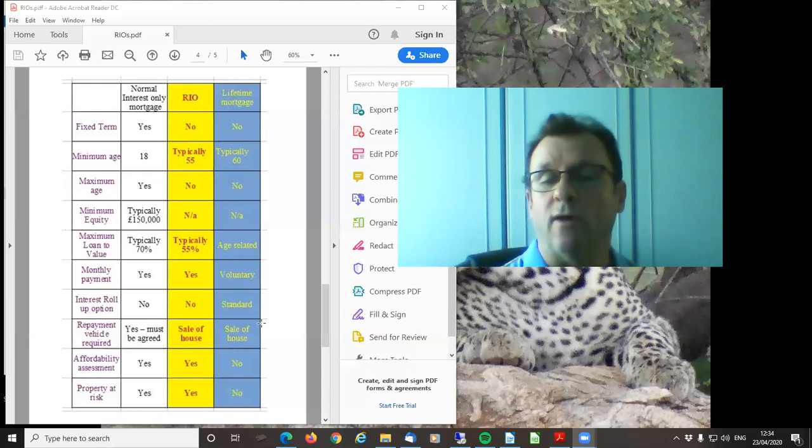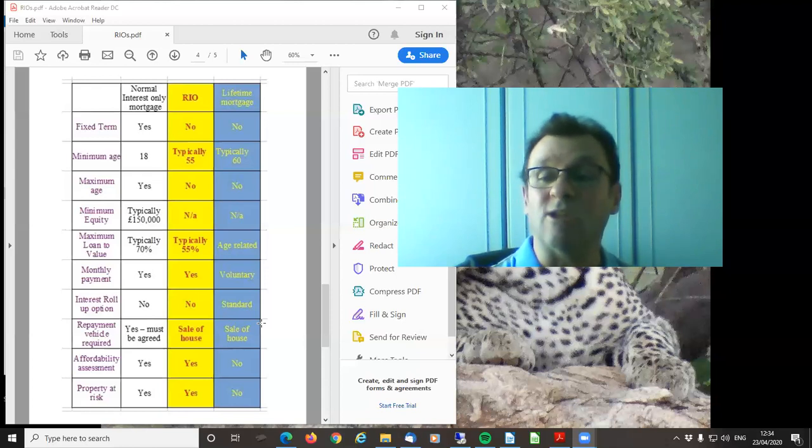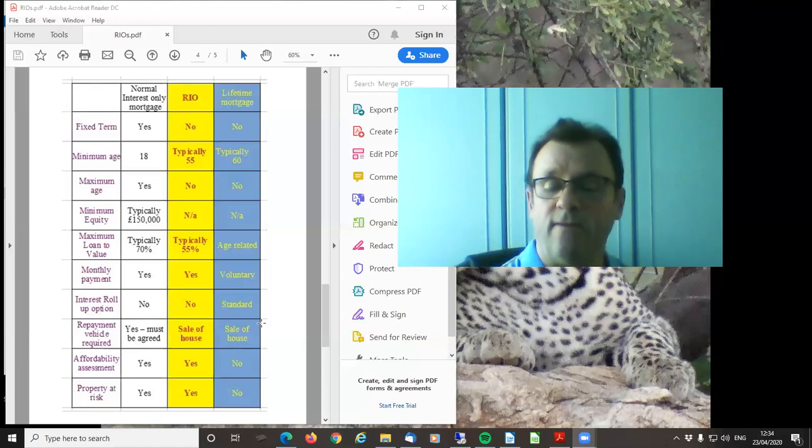Final option, which is one of the other options you could have, is a lifetime mortgage. So we looked at a normal interest-only mortgage as an option, RIO as an option, and lifetime mortgage as an option. Now, as I say, equity release is the name that most people give it, but it's not equity release, it's just a mortgage. So it's exactly the same as a RIO, exactly the same as a normal interest-only mortgage. Here are the differences. Fixed term, no. Just like the RIO, it runs until the day you die.